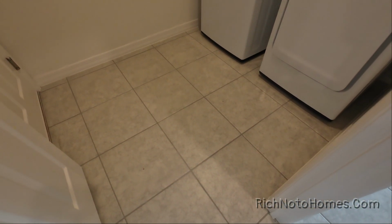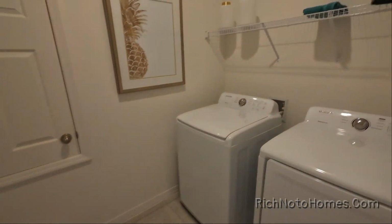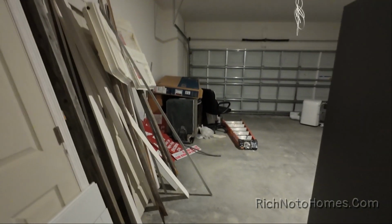Here's a laundry. That's a pretty big laundry room too. I mean, look at how much space is here. In the garage, oh boy, it's hot. Let's just take a quick look.